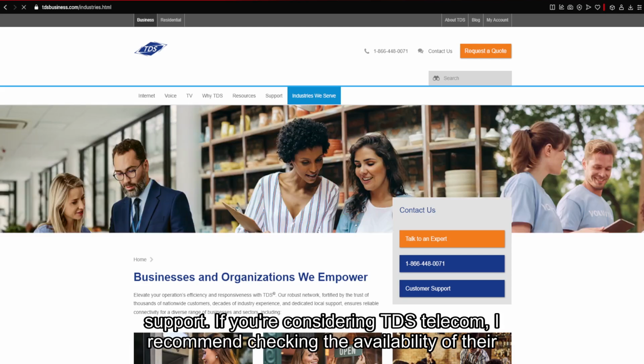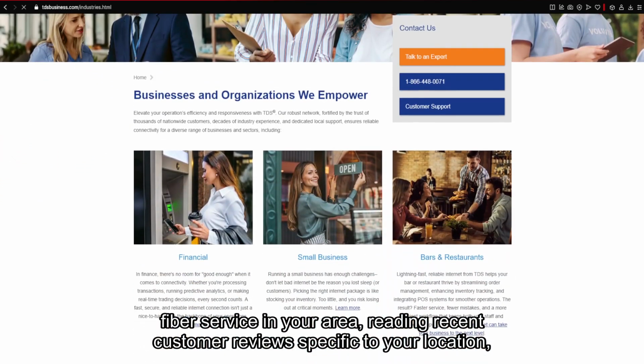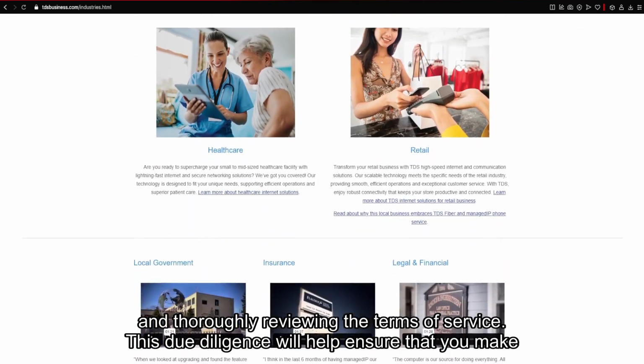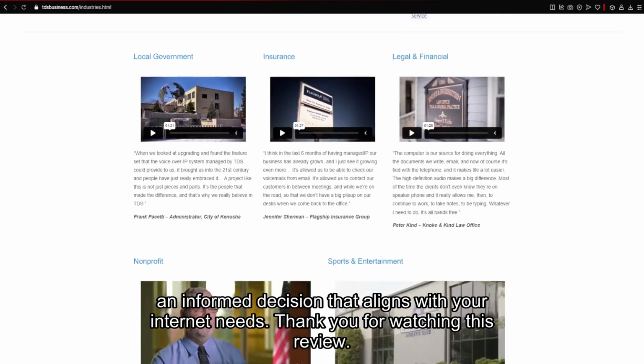If you're considering TDS Telecom, I recommend checking the availability of their fiber service in your area, reading recent customer reviews specific to your location, and thoroughly reviewing the terms of service. This due diligence will help ensure that you make an informed decision that aligns with your internet needs.